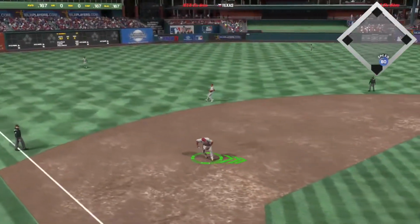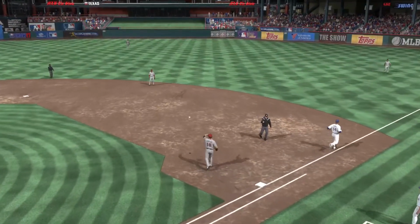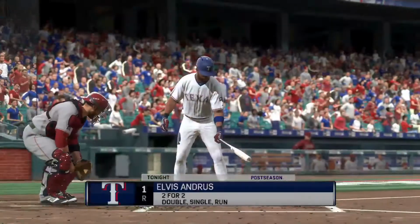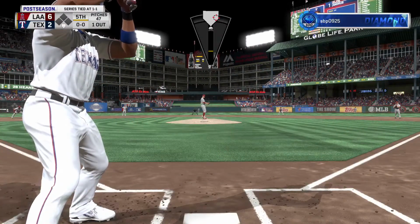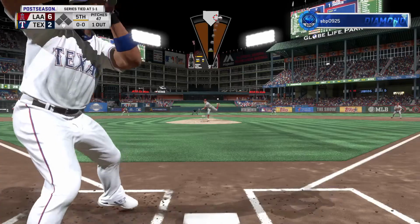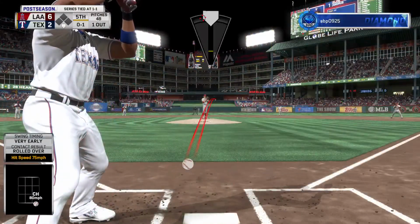This one's down to third. Sano scoops it up. Throw on to first. In time, 1 away. Here's Elvis Andrus now. He doubled earlier and carries a 2 for 2 line into this appearance. Grounder down the line at third. This gets foul. It's 0-1.